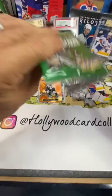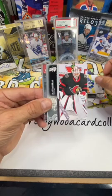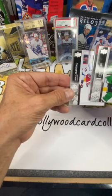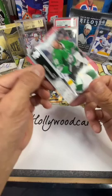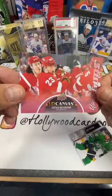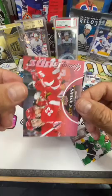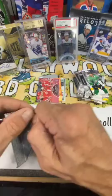Okay. Moving on from Clayton Keller. P.K. Subban. Love that guy. Higgins, Murray, Joel Armia, Joe Pavelski, David Pastrnak. Mika Zibanejad, Jordan Eberle. And, oh, we got a red. Oh, what the heck is this Young Gun? Oh, it's a Canvas Young Guns, a Lucas Raymond. That's a nice looking card right there. I've not seen the Canvas. Beautiful. All right, I'd say that's a hot hit.